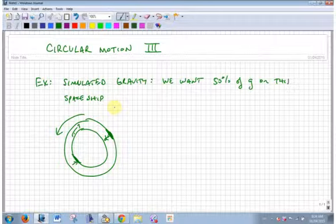Give it some centripetal force to make it feel like there's gravity. And in this case, why spin it more than you need to? Because that takes maybe more energy to get it going. And it's actually easier on you if we don't have 9.8. Let's put it like maybe half that much. Okay? Be easier on your bones.